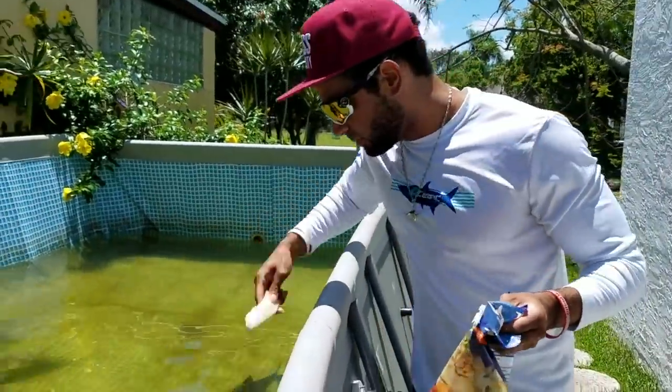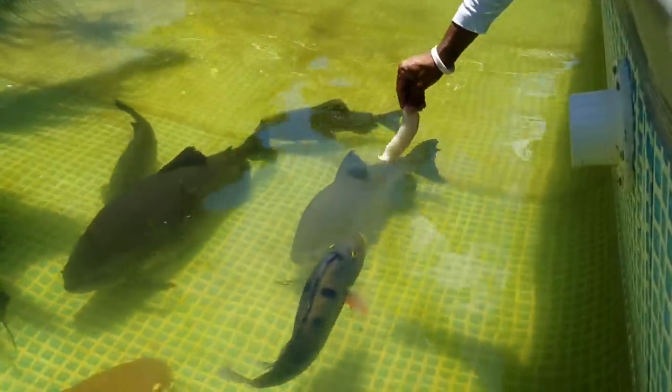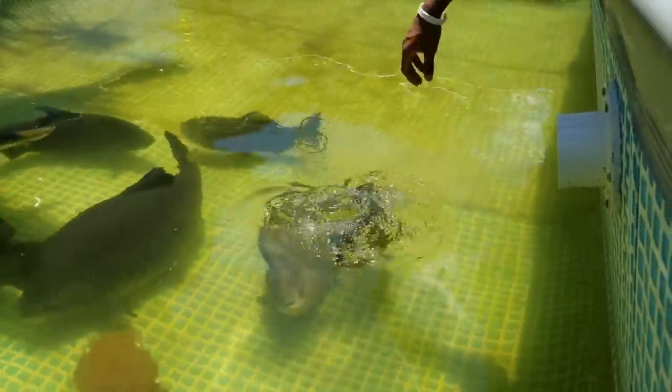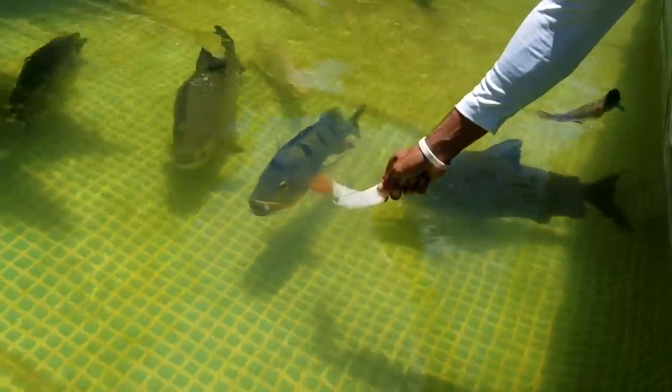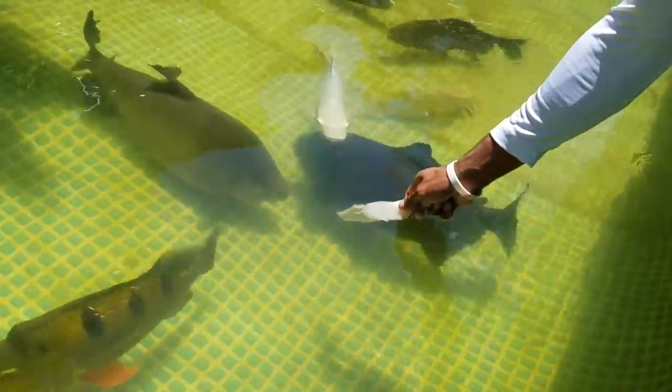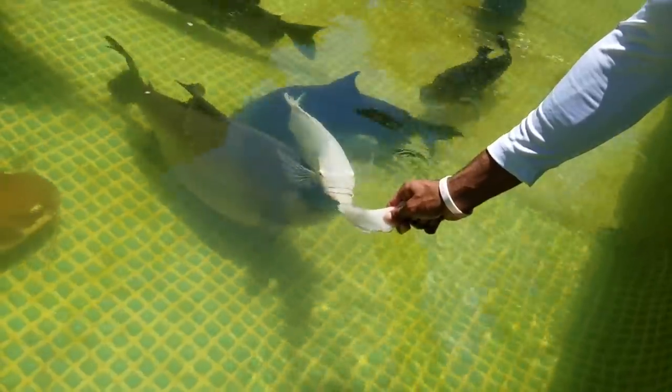One more good piece. Come here, buddy. Here, buddy. Come on. Oh, my God. Oh, my God. That is scary, dude. Look at this. The peacock has food in his mouth. He's trying to eat the food again. Here. Who wants this? Tilapia? Tilapia love eating tilapia. Thanks.